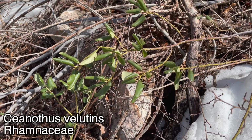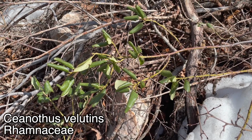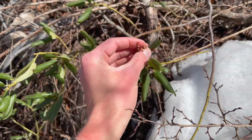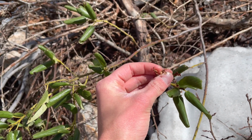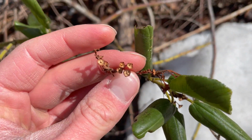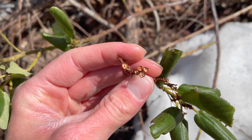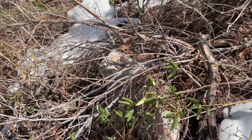Okay, so here we have another classic evergreen angiosperm of the Wasatch. This is Ceanothus velutinus, also known as snowbush, presumably because it's got its leaves all year round. Anyways, it's a member of the family Rhamnaceae, and one of the characteristics of that family is they have these 3-lobed fruit that are very prominent. And you can see here, this isn't the fruit, this is where they were attached, and the little cup things got these three sections to them. So yeah, it's pretty indicative of Rhamnaceae.